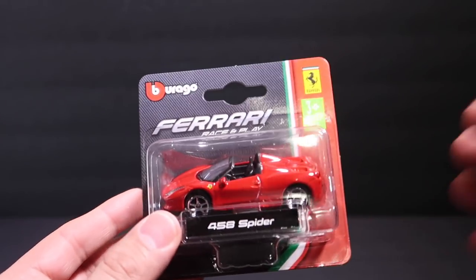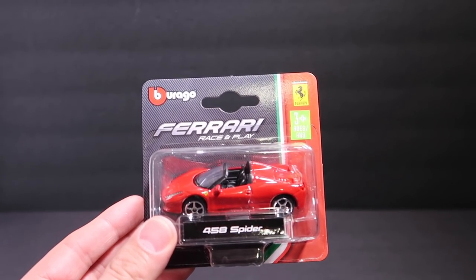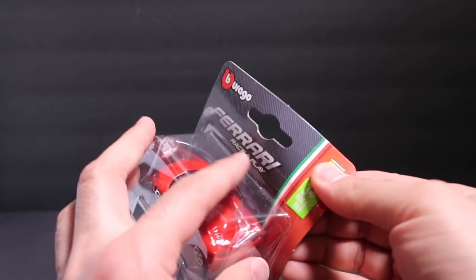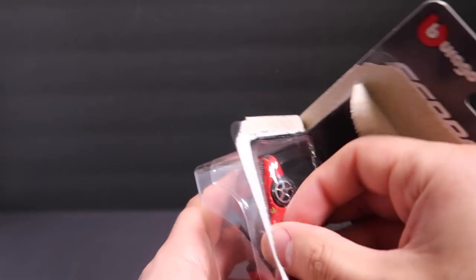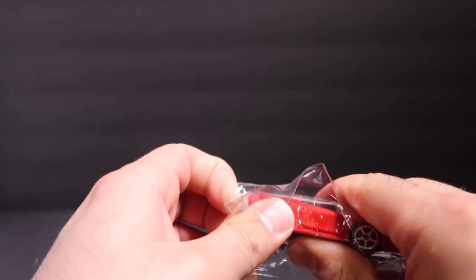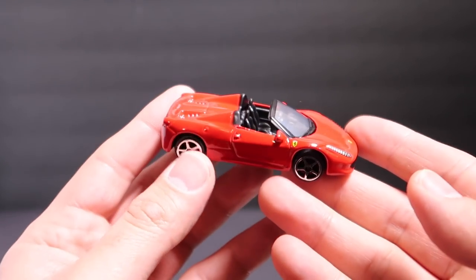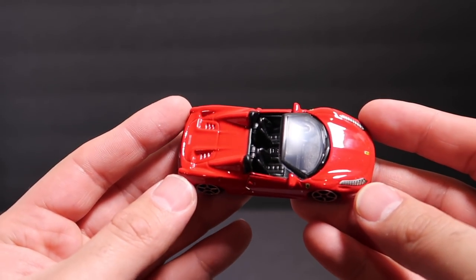The next one we've got is the 458 Spider. There it is. So let's open it up so we can see the 458 Spider. Put this packaging aside, and very well packaged again in this plastic. Pull it out there. There we go. And there it is, the 458 Spider.